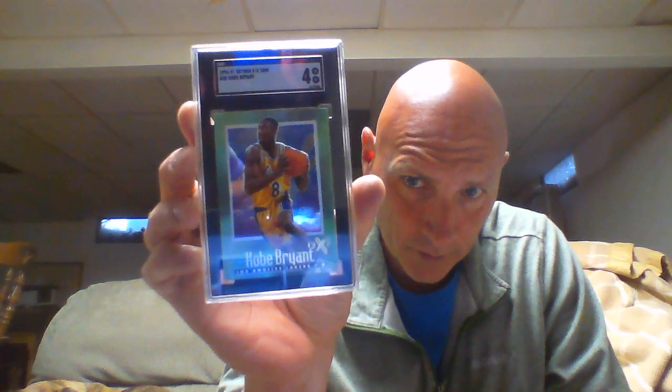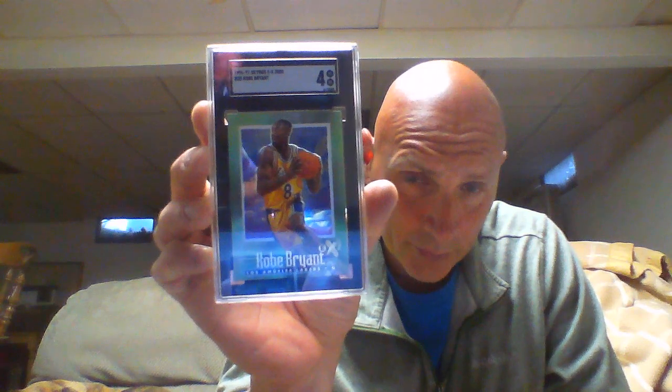Now, the issues I can see might be with the white border in the center, which after I sent this in, I heard a lot. They grade on that white border, not just the outside border, but if you look at the borders, it's centered pretty damn well.